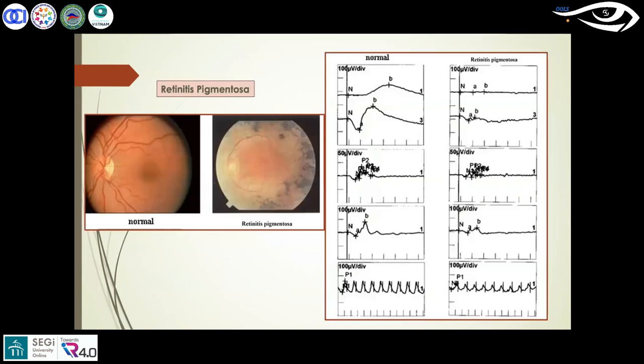So let us look at some cases where we can see the waves. This first image here is of the normal retina, where we have all the six tests. And the second image here from top to bottom is the test result from a retinitis pigmentosa eye. So you can see here that the first B wave is completely attenuated. It's a flat wave. Look at the normal wave and look at this flat wave.